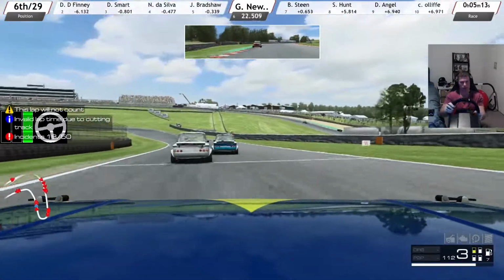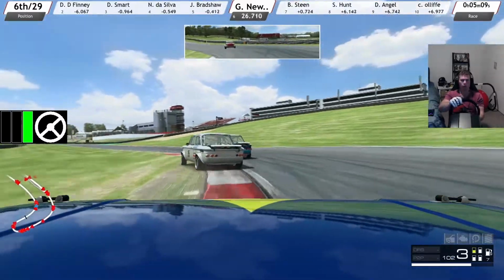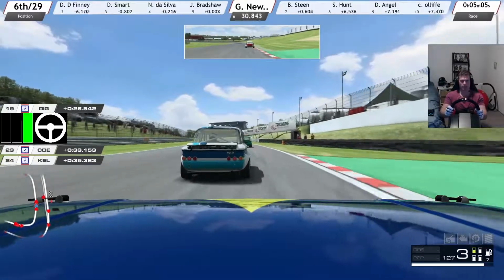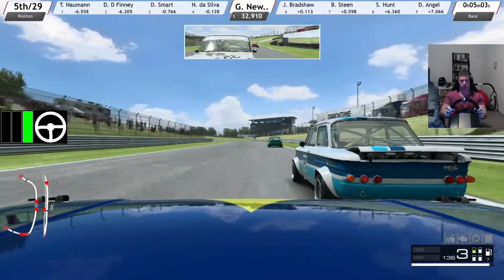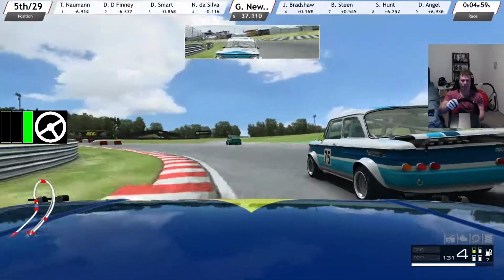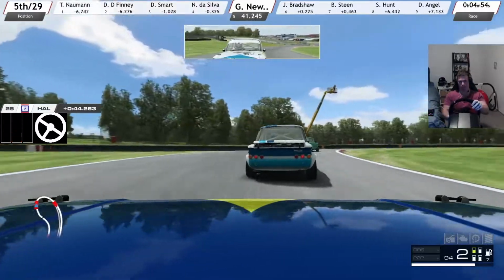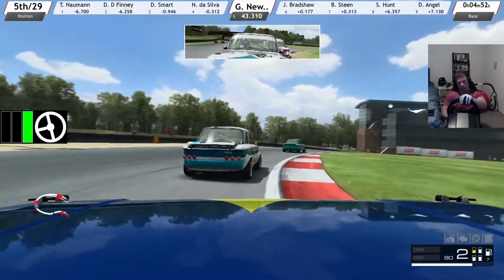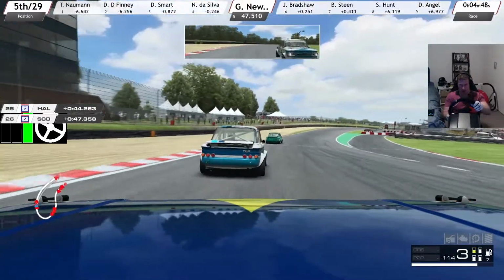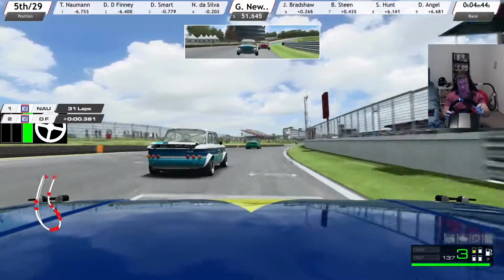Come on, mate. Bradshaw. Woo! We'll profit out of this. Oh, clear. Woo-hoo. Oh, he doesn't know I'm there! Back to where we were before the safety car period. You know, and there's hope for even more.